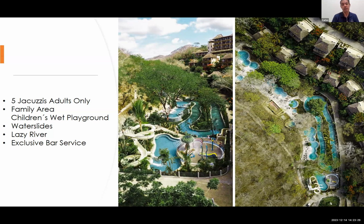Why this early? Sorry, the problem is that it's quite large, so we have to give it maintenance, and to clean them takes time. That's why, in this case, we have to close at 7. But upstairs in the Media Luna section, the pools close at 9. Just the service finishes at 7.